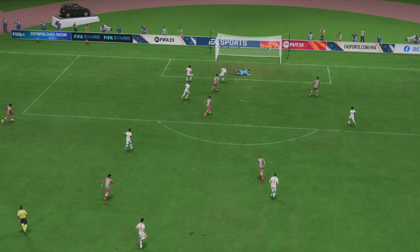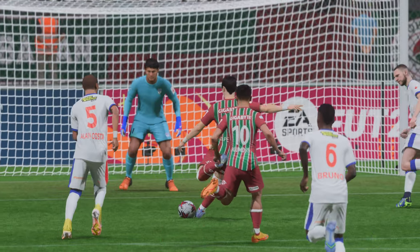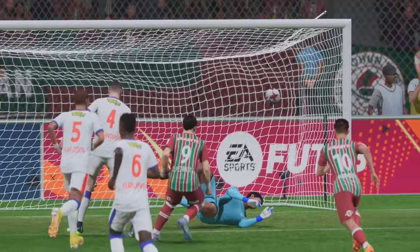Well, here it is again. And the pace in which they break forward is devastating. It's so hard to defend against. And it makes the striker's job so easy. All he has to do is make the right connection. It's a lovely goal.